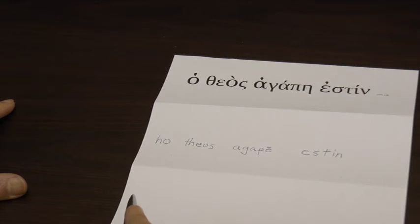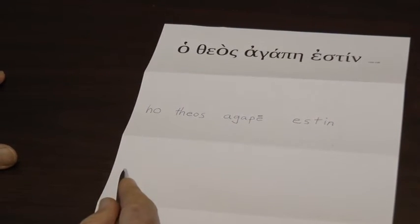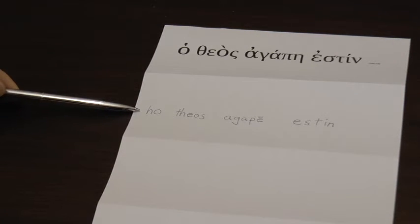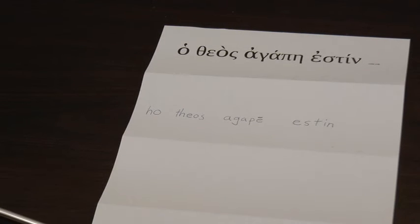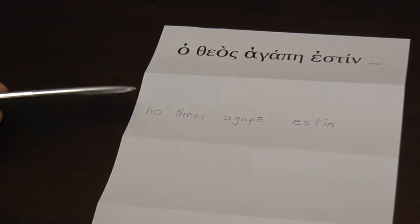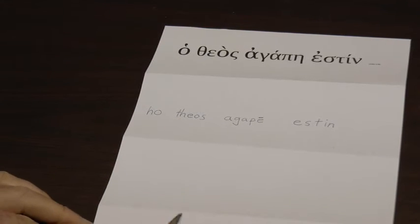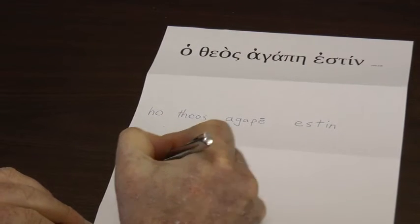Now we come to the third section of our study, which is where we are going to write a word-by-word translation of the Greek. Up here, we did a letter-by-letter translation. Here we're going to do a word-by-word translation, and here we're going to do a proper translation into English. So the first word is ha. Again, write that down in English here if you know what that Greek word means. It means the.